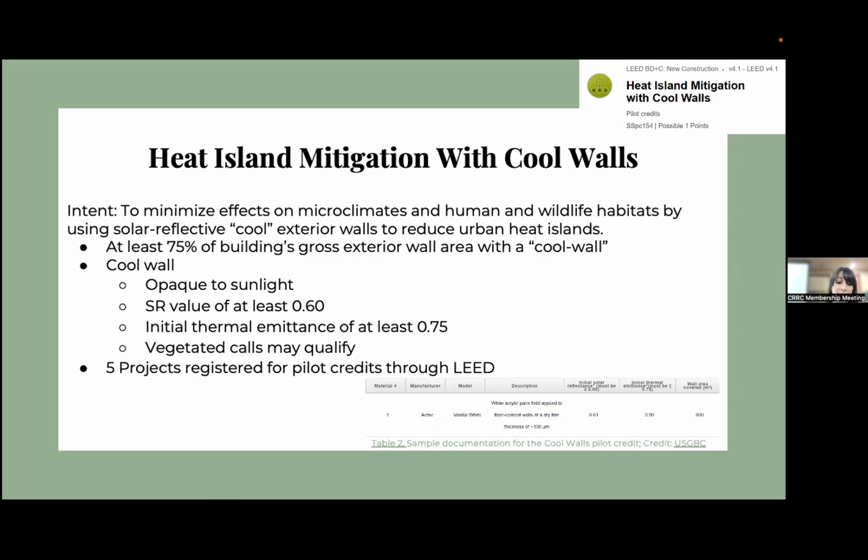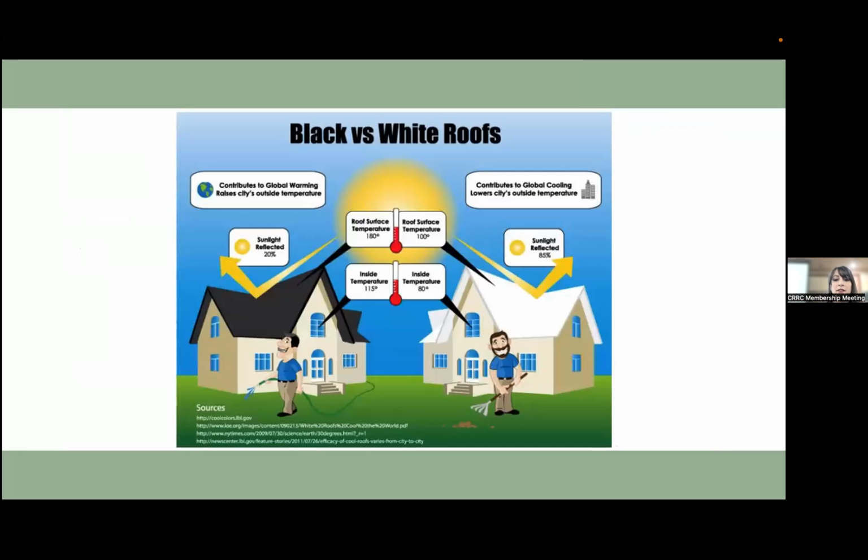Our most recent data shows that there are 5 projects registered for the pilot credit, which has only been open for about a year. Out of the 5 projects, 1 project is currently working towards meeting the Cool Walls pilot credit, and it's an industrial manufacturing project. This project is using the version 4 BD+C Core and Shell rating system to increase its SR values and reduce the urban heat island effect. So this is just a graphic that illustrates the difference between a regular roof and a cool roof.